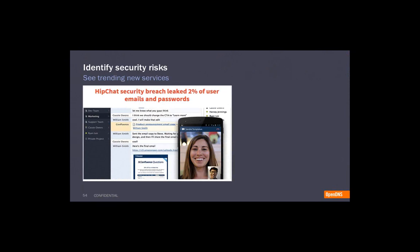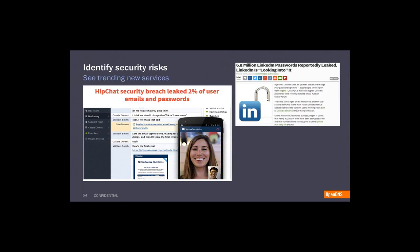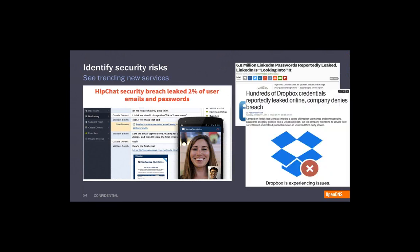But it also helps to identify security risks. So for example, when HipChat, LinkedIn, and Dropbox were recently breached, this would be an easy way to figure out which users are accessing it, not just through an application installed in their machine, which RMM allows you to do, but through the browser and through any other way to give you a complete picture of who's at risk and who needs to have some credential management.